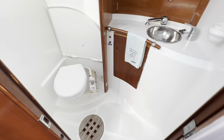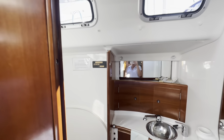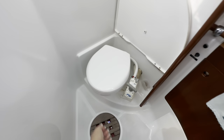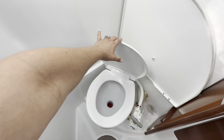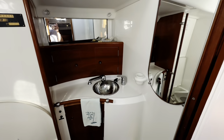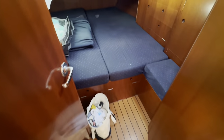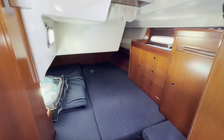Into the guest head here. Ventilation, lots of natural lighting. These seats, toilet seats, are soft close. One less thing to bang around while you're underway. So the port side cabin.